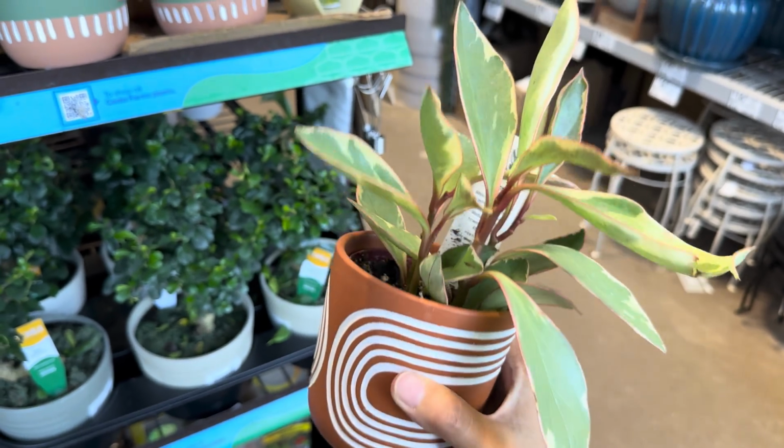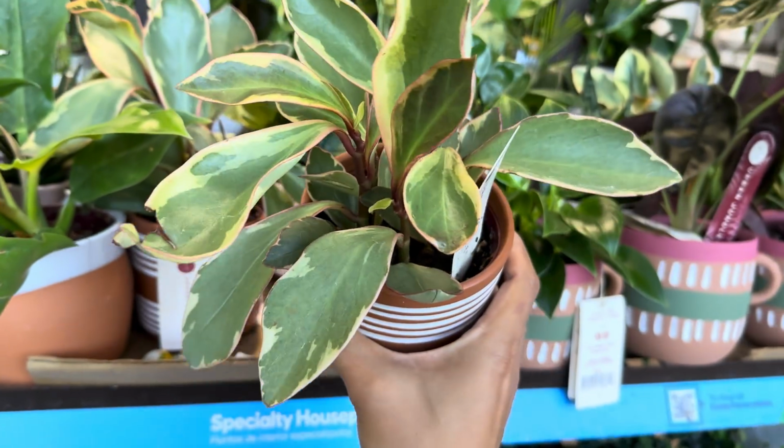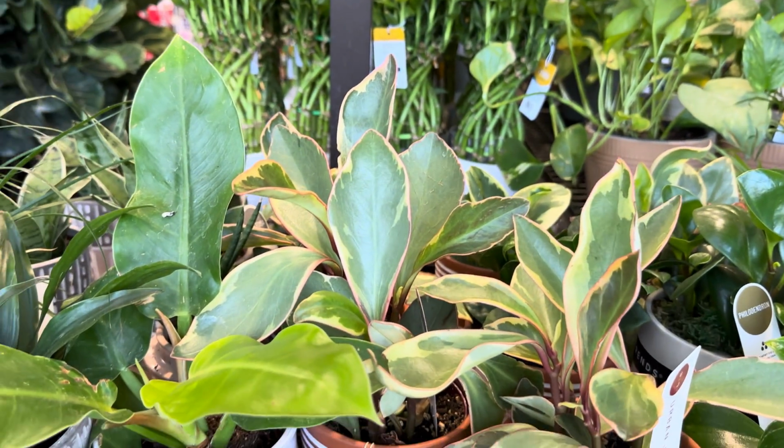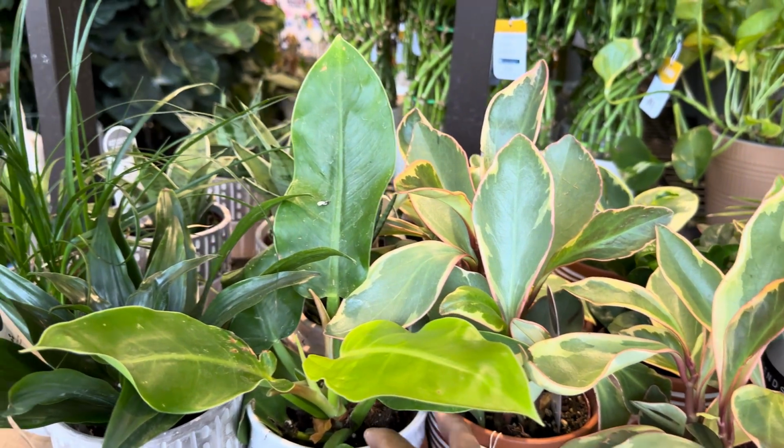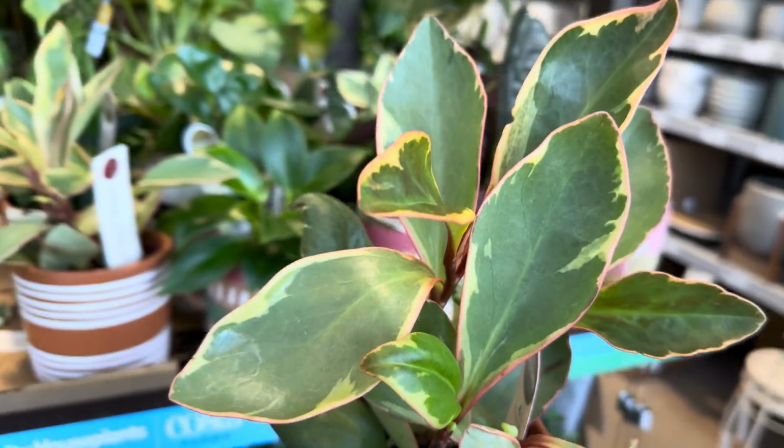But anyways, going back to these plants, you can see this is a Peperomia Ginny. This one is actually sun stressed, because when it's sun stressed, it gives you that pink outline or margin, and the more light you give it, the more sun stressing it gets, the pinker this particular Peperomia is.